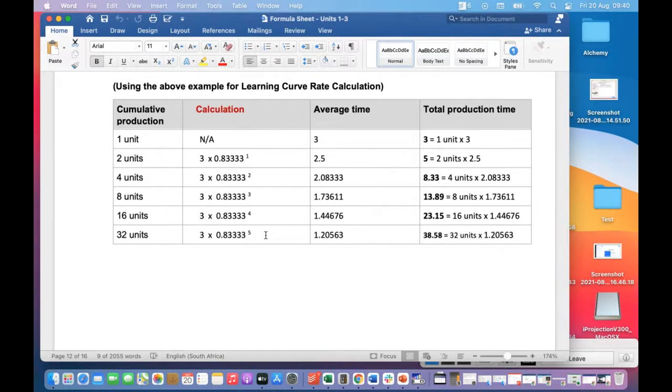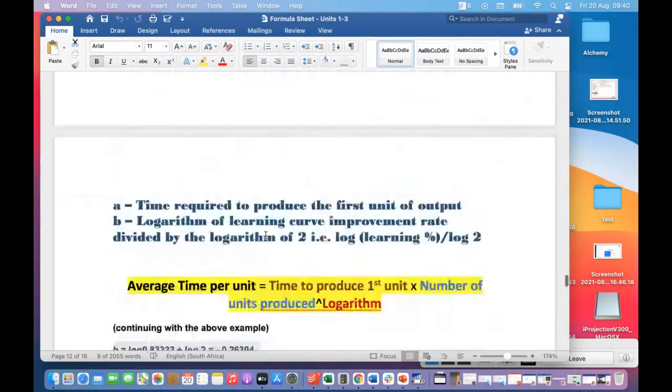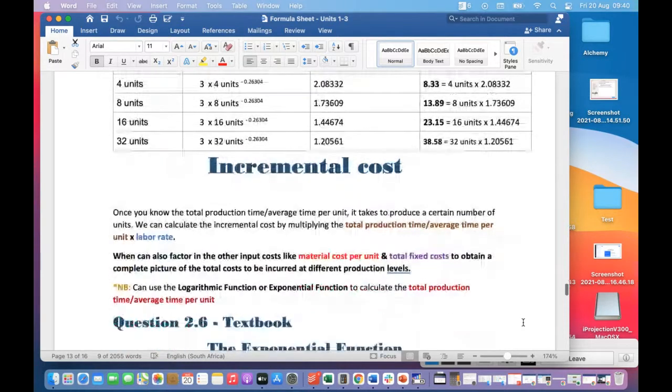38.58, same times. Okay. So if you get stuck and you're like, I remember how to do it exponential, but I forgot how to do it log, calculate it exponential, at least you'll get the answer mark for the answer, you see? And then maybe you miss out on the formula, method marks. So the log 2 is always log 2. Always log 2. Because we're always moving in doubles. See.